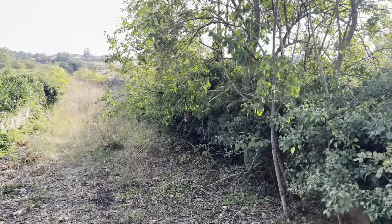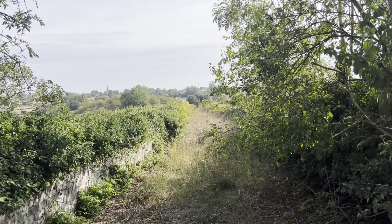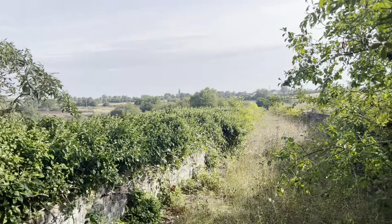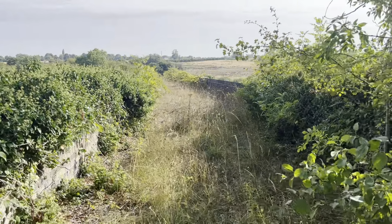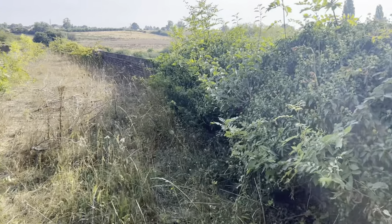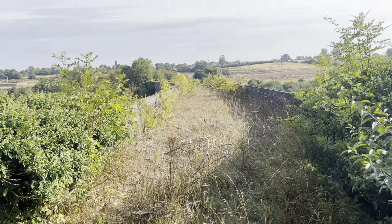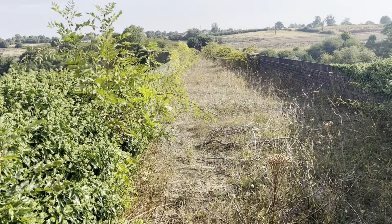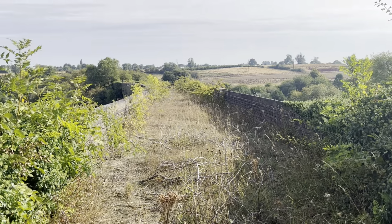I'll try and keep the video rolling until I get to the bottom of the viaduct and we'll show you underneath. Just gotta wait for Dangerous Dave to come back. But yeah, she's a beauty, it's single track. He's just waiting for the golfers to go before he decides to come back. But yeah, she's an absolute beauty.